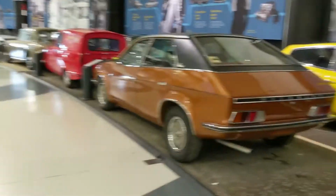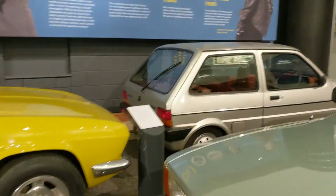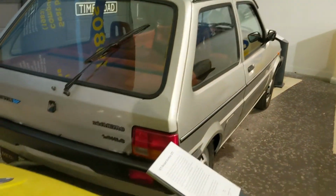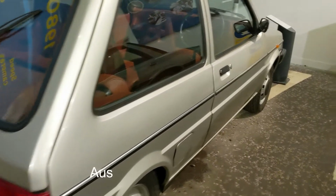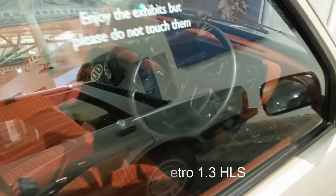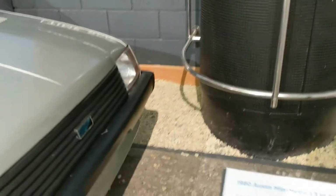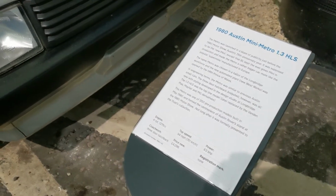Before we go back over to those Jaguars, hiding away in the corner, we've got a very early Metro. It's an early one, it's actually badged as a Mini Metro. 1.3 HLX. All that brown velour. That's a posh one, it's got a rev counter. If you had a rev counter in a car in that era, it was definitely a posh one. 1980, so first year of production.